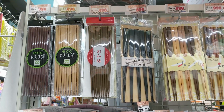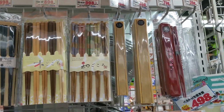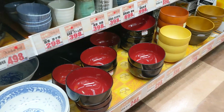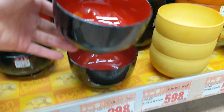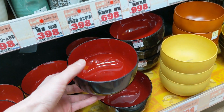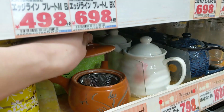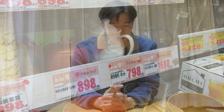Looking for a very cheap and small gift, you can always get them. You can always get chopsticks. Or if you're looking for bowls, you can get these miso soup bowls. Very cheap, 298 yen. And they look very shiny. They also have a teapot, very cool. Small gift, only 898 yen, so it's very cheap.